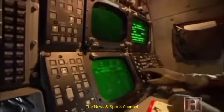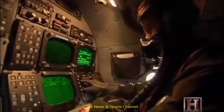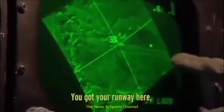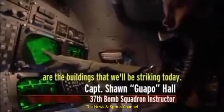One hour into the mission, the crew's target is within striking distance. In the aft compartment, the offensive systems officer prepares to unleash the bomber's fearsome payload. A sensitive radar with ground-moving target tracking helps pinpoint the target for destruction. What we're looking at, you got a road running basically north-south. You got your runway here, and these bright returns right there are the buildings that we'll be striking today.